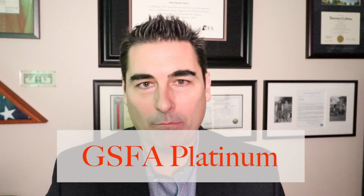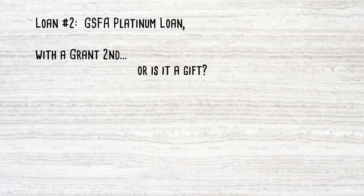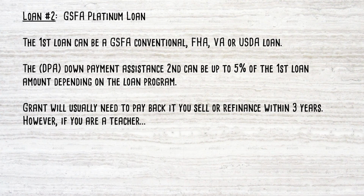The second loan is the GSFA Platinum loan. So that's, again, a separate California agency. So sorry, those of you not in California, this is a California only loan product. But what they'll do is they'll give you up to, depending on the first loan you pick, up to 5% grant towards your down payment. So this grant is no interest, it just sits there. After 3 years, if you are still in the loan, then it's forgiven and it turns into a gift. So that's really cool. But it gets better.